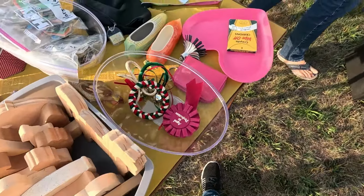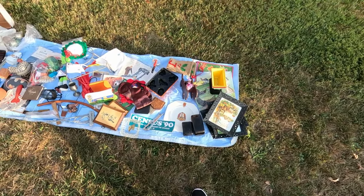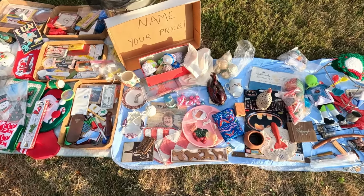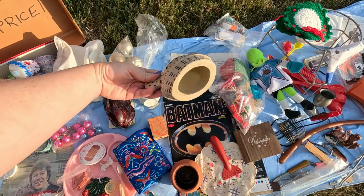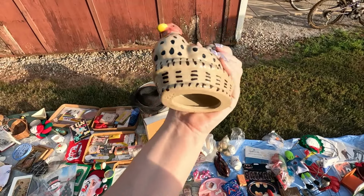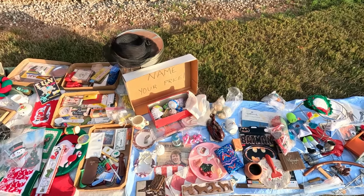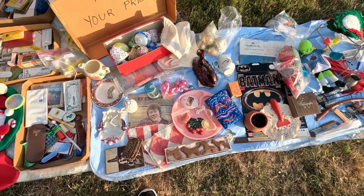Thank you. You're welcome. Thank you. Let me set these. This is the name your price section. Let me go down here. Some older stuff might be sitting here. This is Boma, brother. Little rooster. That's cute. Look at him. But I have to name a price. Oh, these are actually like the things that go on those Tupperware salt and pepper shakers.